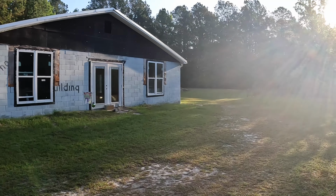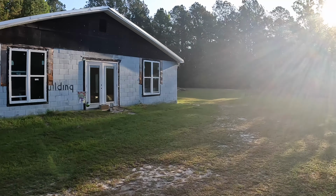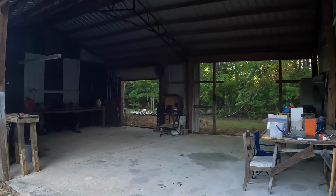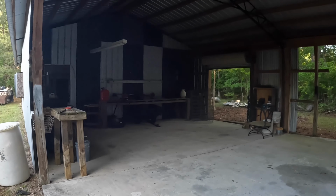If you recall from the first video of this place, there was a whole lot of debris back here in the barn area. And you can see we've gotten a lot of that cleaned up already. We brought in a dumpster. That entire dumpster's full of debris that was back here. This is the first section of the barn, and it is cleaned up incredibly well.